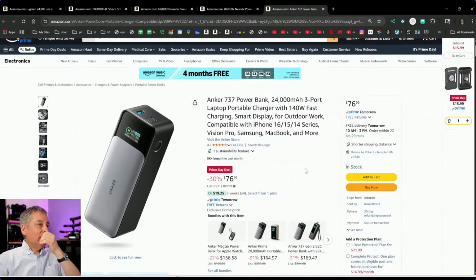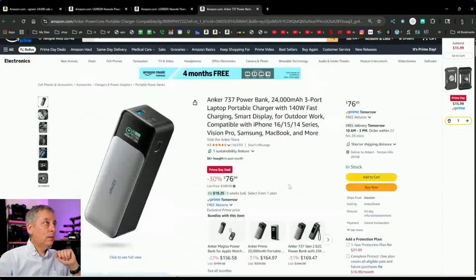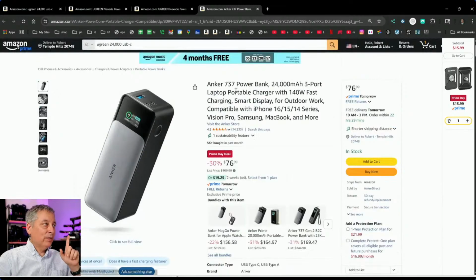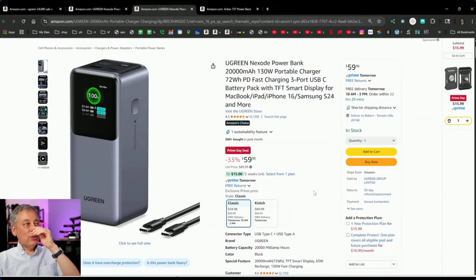All right, so the Anchor, this is not on my deal page. Yeah, this is on my deal page. This is a great deal. 24,000 milliamp Anchor power bank, 140 watt USB-C. It's got 2 USB-C ports and 1 USB-A. The display. I have something very similar to this. I should have bought the Anchor brand, but it went back to regular price, so I bought a generic one. This is an excellent deal.